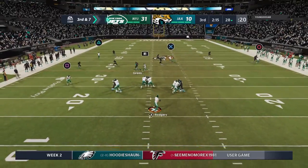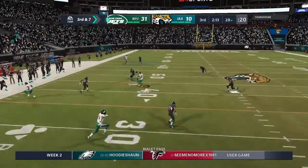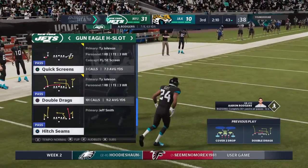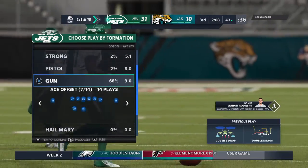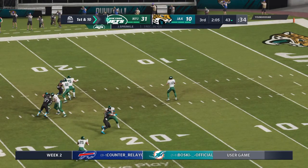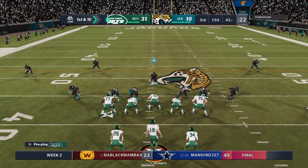Throwing is Rodgers on 3rd down. And they get him down, but not before he takes it across the 40-yard line. Complete to Jeremy. Give him 15 yards on that one, and the Jets move the chains. And the Jets 1st down.